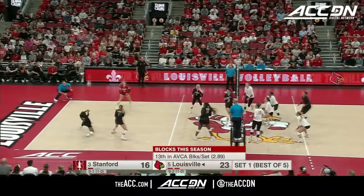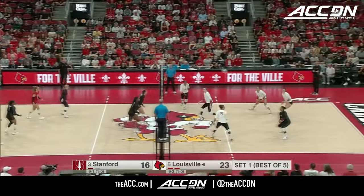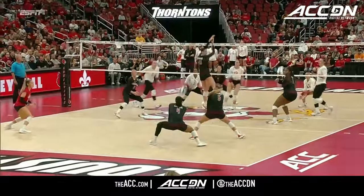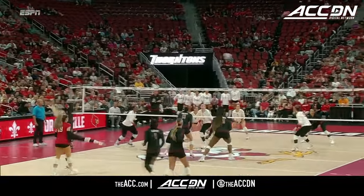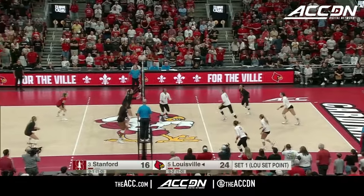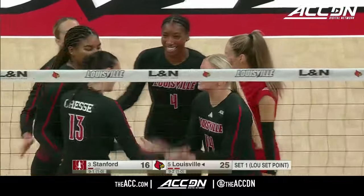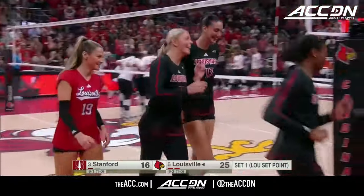Louisville in total control at the moment. Good dig. Looper tries to scoot out of the way. DeBeer rolls it in. And it's set point. Not a lot of players gutsy enough to make a swing like this. Barely gets her feet there. Takes a hard rip at it, but of course. That's off the net and out of play. Point Louisville. So it was a little bit of a slow start, but how about the finish for the 5th-ranked Cardinals?